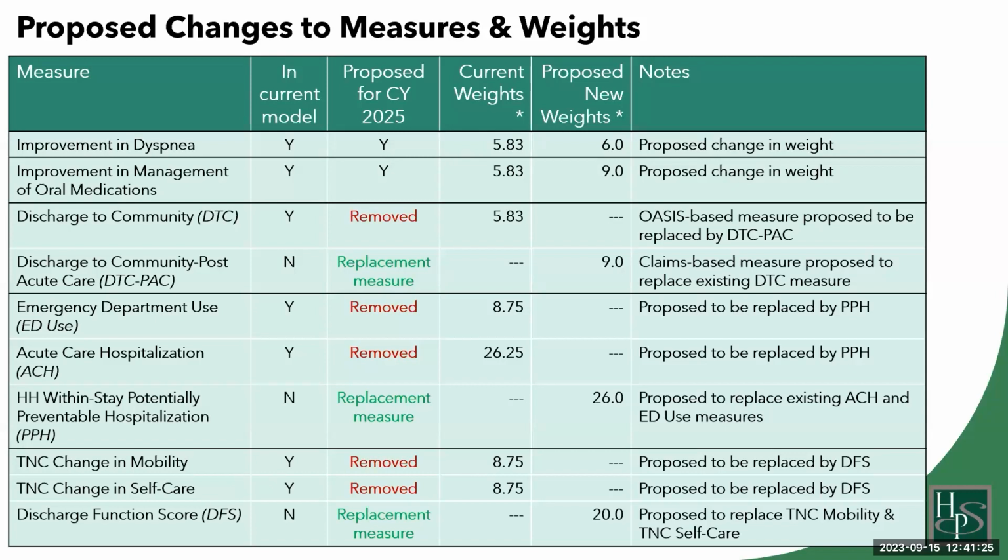score. This one hospitalization item will be 26% of your total performance score, keeping in mind that the discharge to community post-acute measure is going to represent 9% of your total performance score, and it is now a claims-based measure where the current discharge to community measure is OASIS-based.